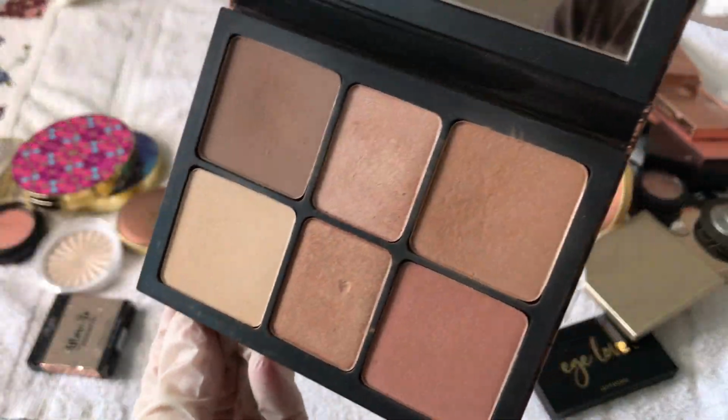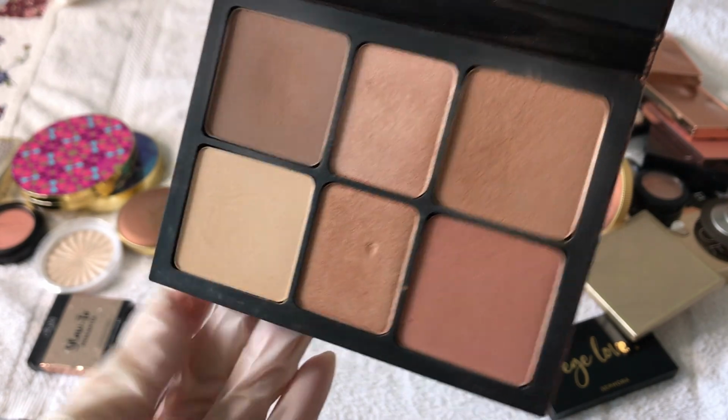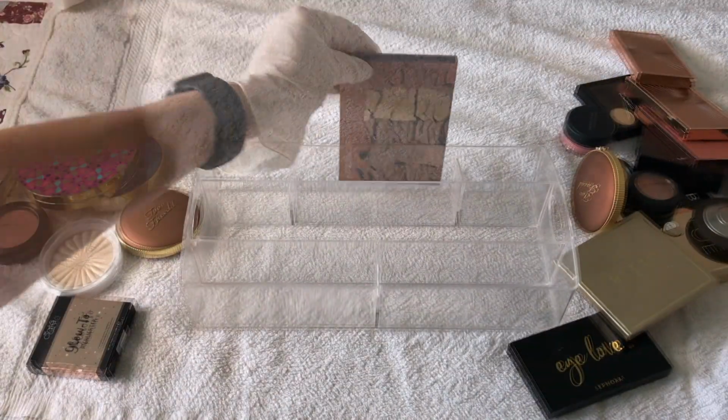Let's start off with Smashbox, the Cali palette. This palette is a little dark for me. I really love it though, especially the blush, and it's still available.